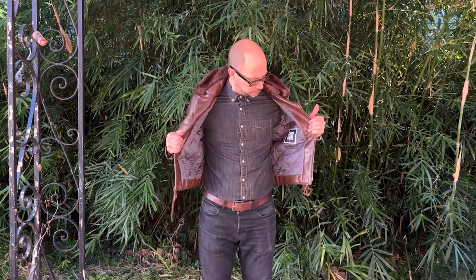And I think that this is the kind of fit that just speaks casual cool. Something about a motorcycle jacket is just always going to be the coolest to me. And the kind of fuzzy collar on this is a nice statement piece. It really makes the jacket stand out to me in a good way.